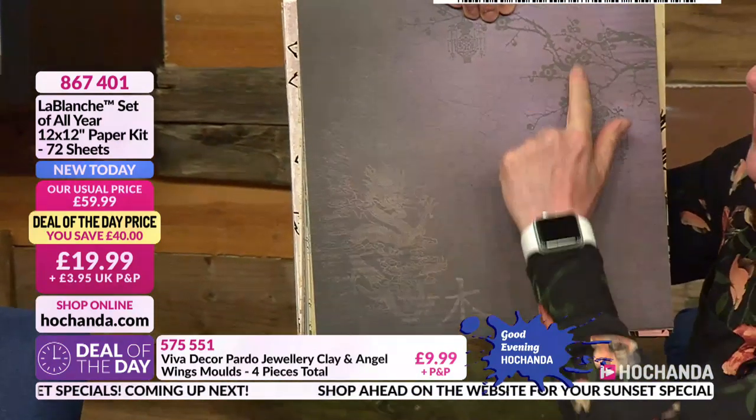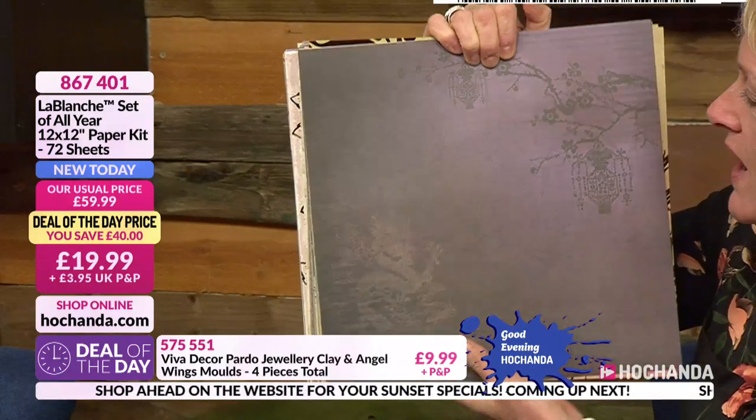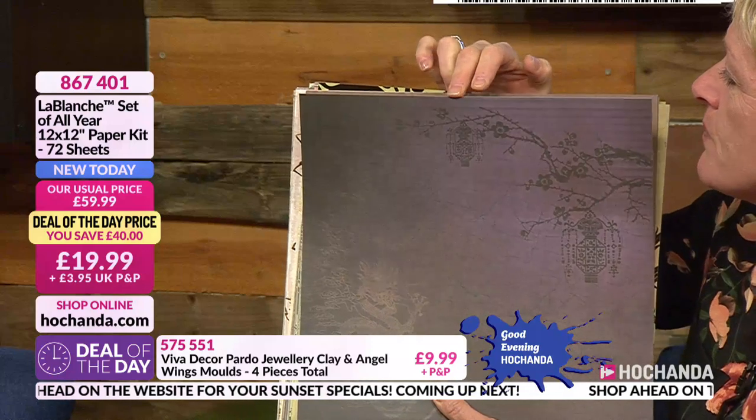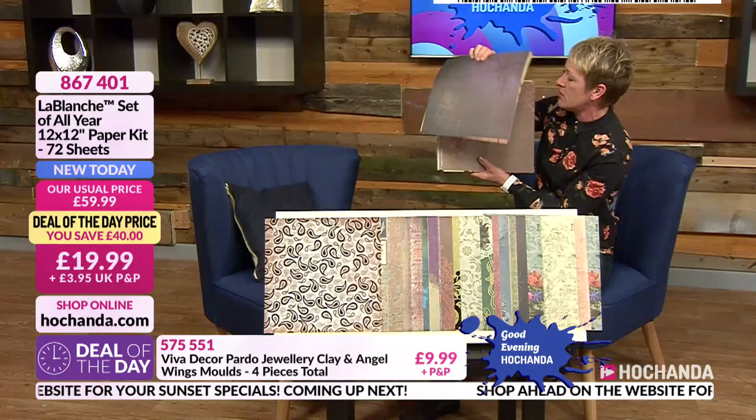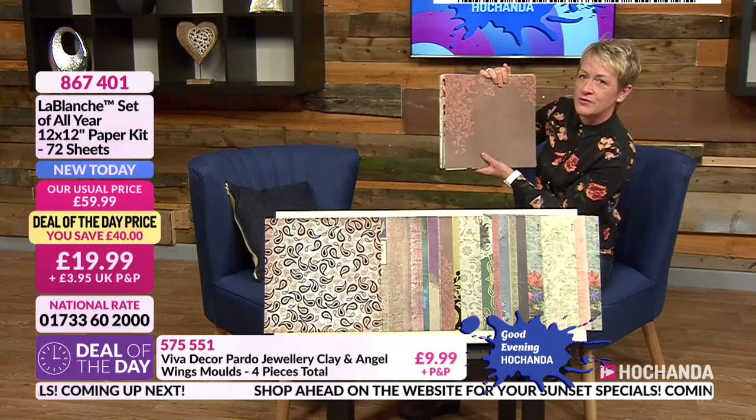But this has got really nice oriental themes, you can see here. So you've got the lovely cherry blossom, you've got the lanterns, and you've got the dragon there, which is beautiful. We've got some more larger style papers here. I know, it's funky, isn't it?